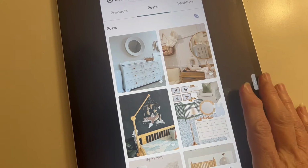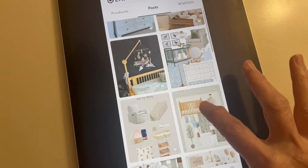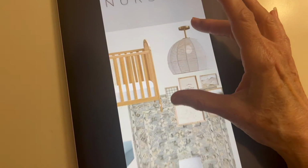So let's look at more of our favorited posts and find some more products that we want to save. How about this light here, this wicker light? Let's see about that.